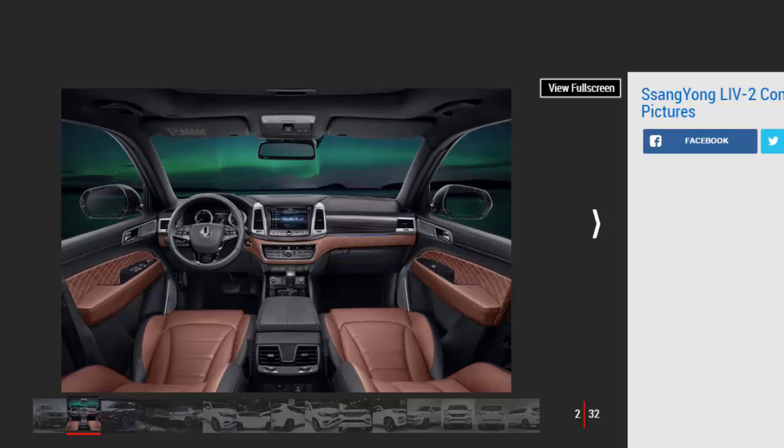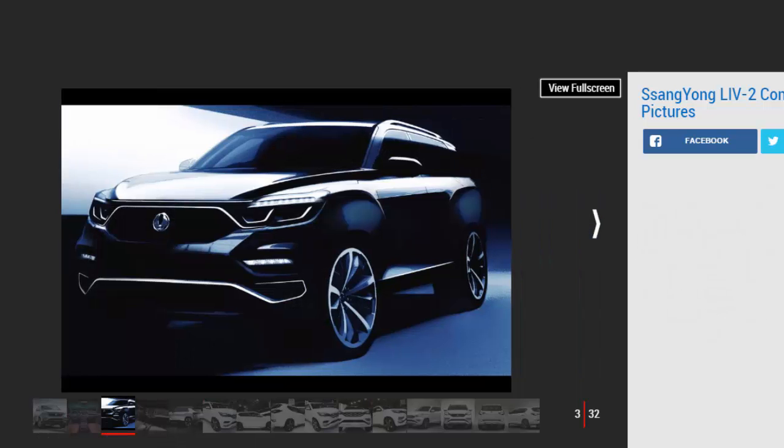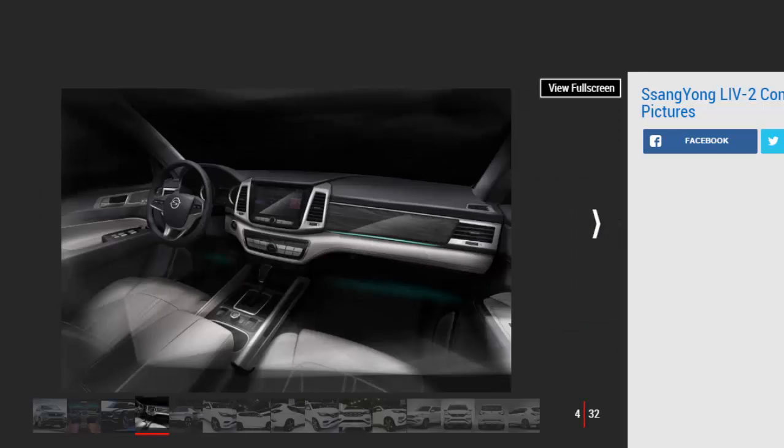Inside there's an updated dashboard plus the latest in-car tech such as Apple CarPlay and Android Auto displayed on a 9.2-inch screen. There's also an around view monitor to help with parking. A new quad-frame Giga steel body structure is said to improve strength while making the new Rexton a lighter car. It's 4,850 mm long, 1,920 mm wide, 1,800 mm high, and has a 2,865 mm wheelbase.